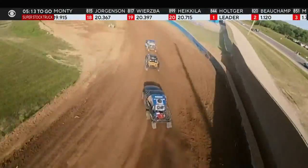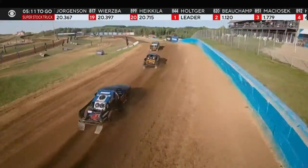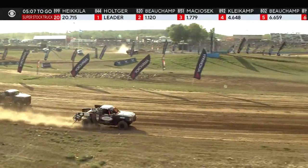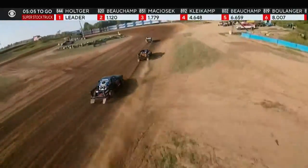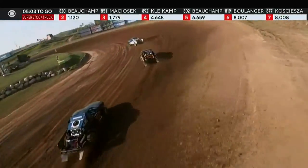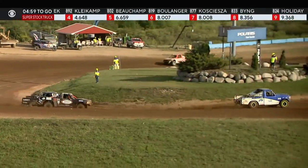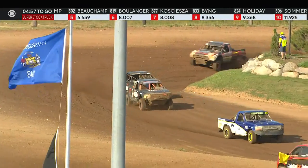It's early yet, Shane. They need to be careful here. Long way to go in this one. Still over 5 minutes left on the race clock as they fly past the skyboxes. Holter again stretching up that lead a couple truck lengths over Boshaw. Now Machosik goes down to the bottom in the gravel pit. Not enough bite down there.